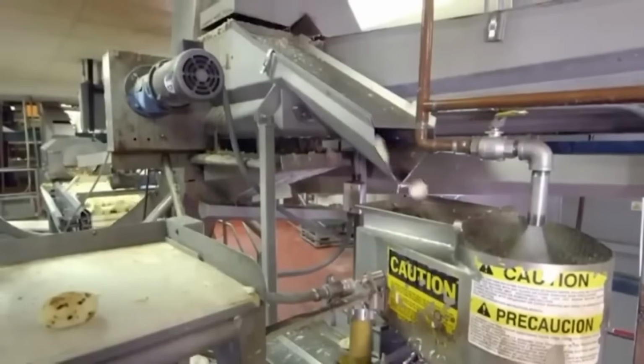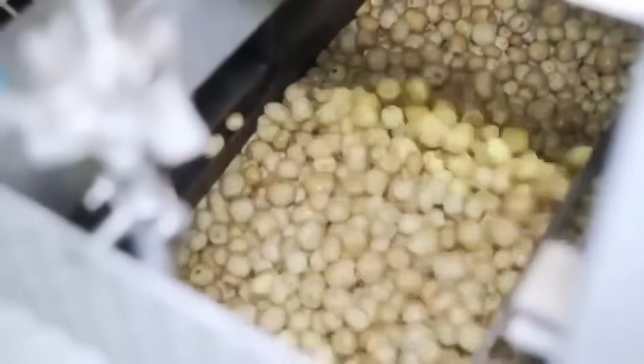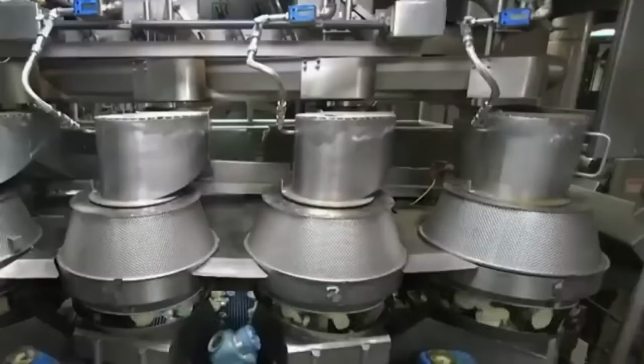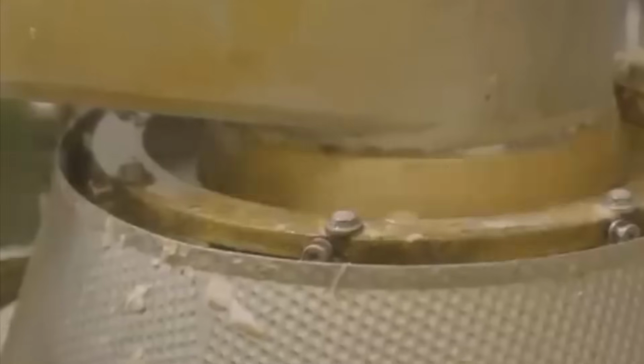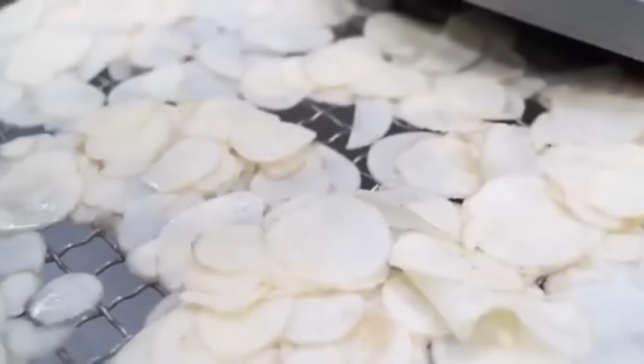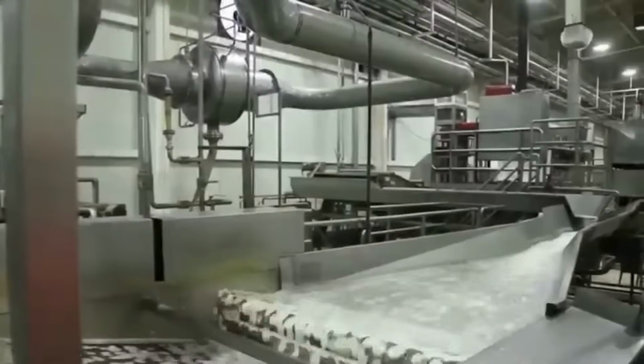With the potatoes now clean and peeled, they are ready for slicing. The slicing process is one of the most critical steps in determining the texture and crispness of the final chip. The potatoes are fed into high-speed rotary slicers equipped with precision-engineered blades. These blades cut the potatoes into uniformly thin slices, ensuring that each chip cooks evenly. The thickness of the slices varies depending on the type of Lay's chip being produced, whether it's classic, wavy, or kettle cooked. The precision of the slicing process is carefully monitored, as even slight variations in thickness can affect the frying process and overall quality.